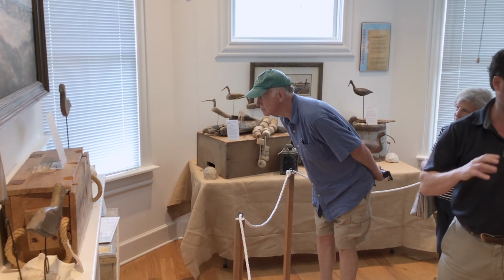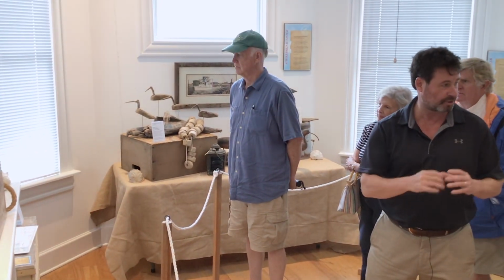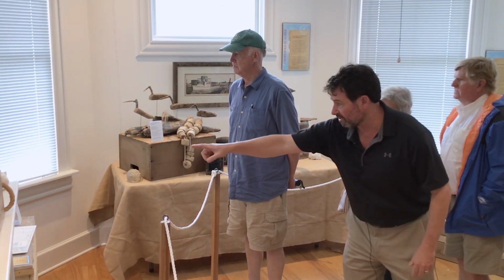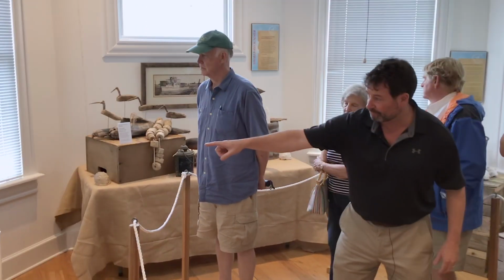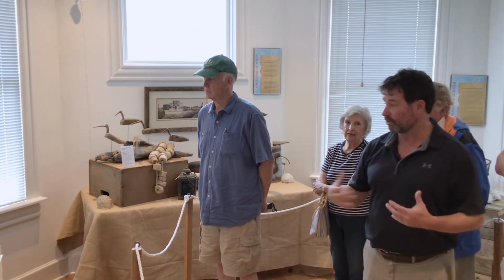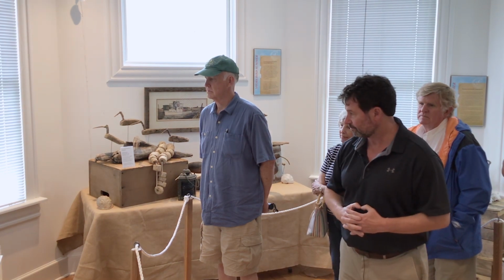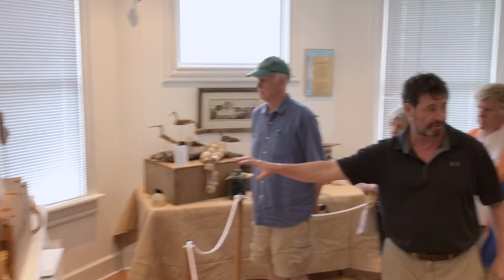There is a simple elegance to his birds. They're known as clothespin snipes because they look like a clothespin. But they all have the iron bill. But can you imagine those staked out in the sand? I mean, they look like they're alive right now, you know. But these are highly collectible, highly desired decoys.